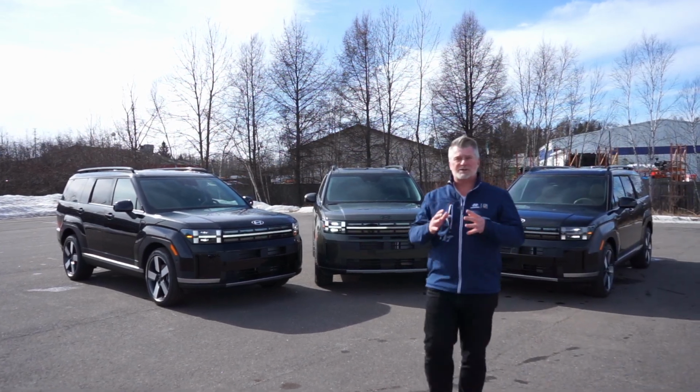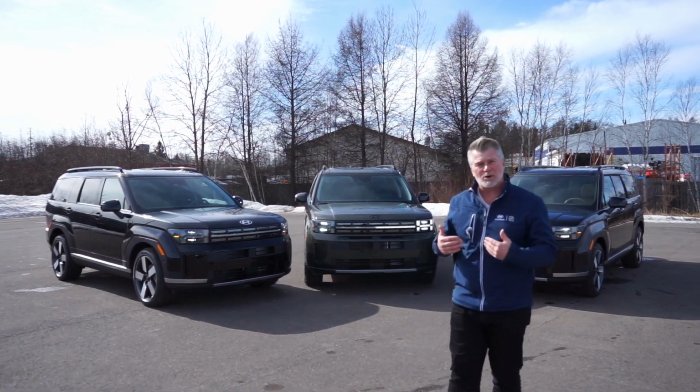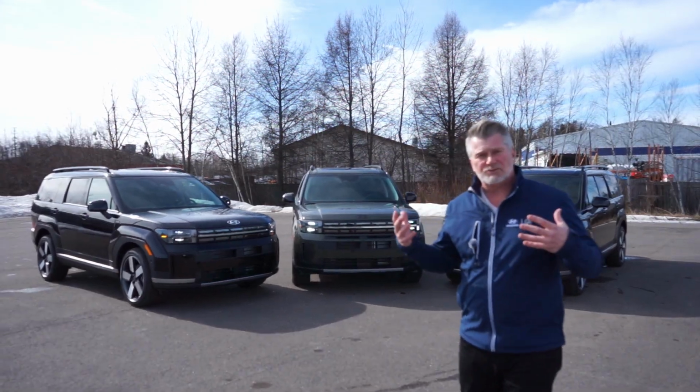Man, I am so excited to show you the new 2024 Santa Fe. Check out these three models. I just came in off the truck this morning. We've got the XRT, which is the middle one, which is more of an urban model, and then two luxuries at this point in time.